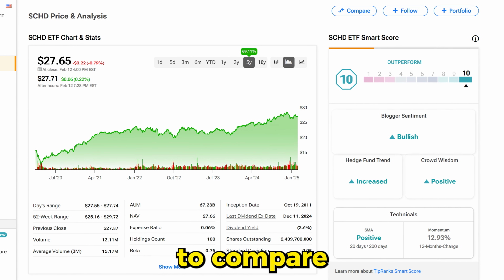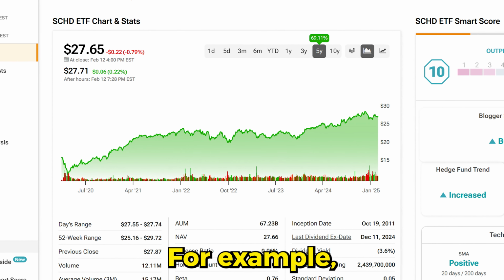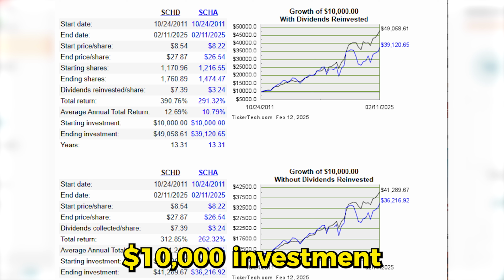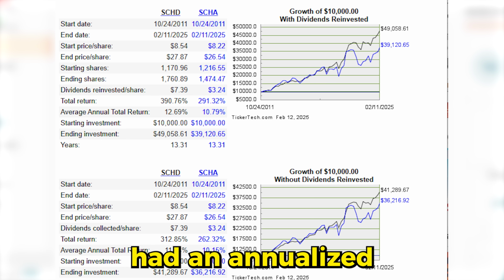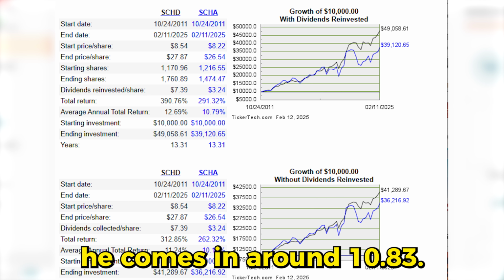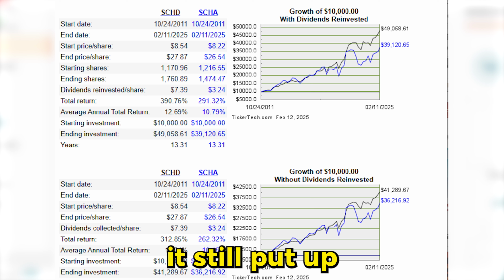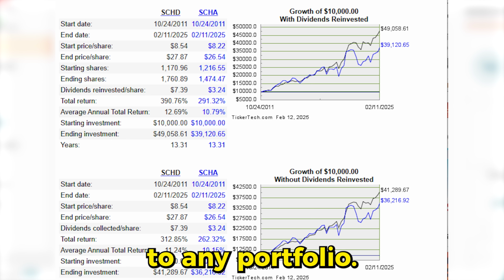Let's take a minute to compare SCHA to some other popular ETFs. For example, how does it stack up against SCHD, which is more focused on dividends? If we look at a $10,000 investment starting back in 2011, SCHD has had an annualized return of 12.61%, while SCHA comes in around 10.83%. So while SCHA doesn't quite outperform SCHD, it still put up some solid numbers and could be a potential candidate for pairing these two in a portfolio.